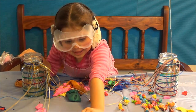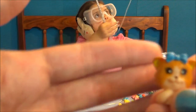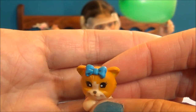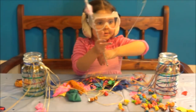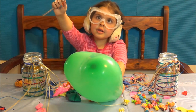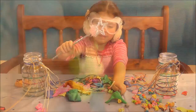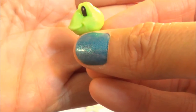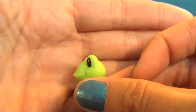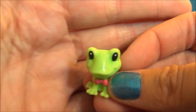Are you ready? Whoa! A cat. A little meow meow cat. Wait, I want to show this one. It's a brown cat with a blue ribbon. Okay. Last balloon. Got a cute little froggy. I love froggies. Don't you love froggies? They are the best. Would you give him a kiss to make him a prince? I will give him a kiss.